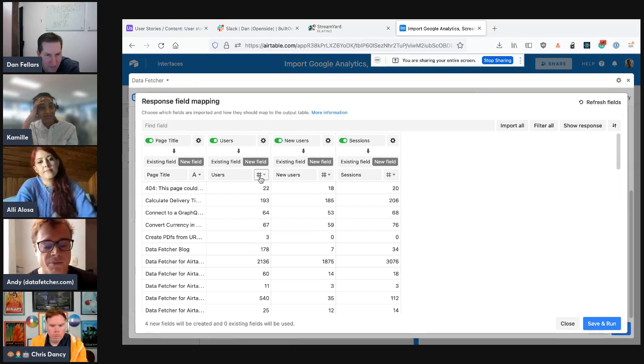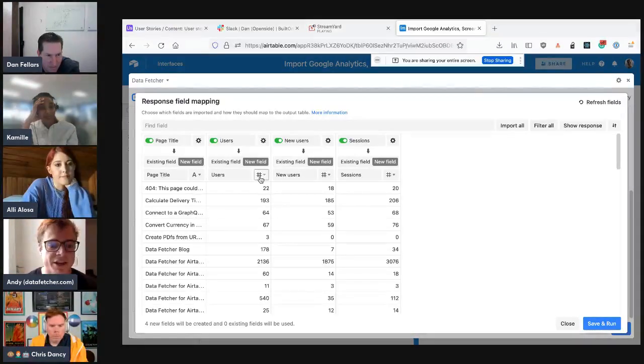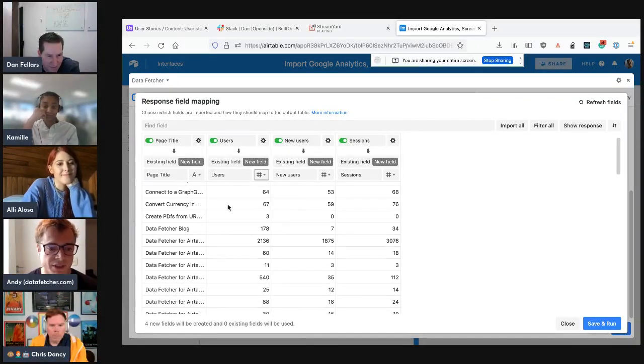Because people have used the tool with literally about 2,000 different APIs now, I've come across so many different edge cases, and this is really a lot better than it was even a few months ago. The other thing to mention here is you can map it to an existing field. So I'm going to select the existing name field. We're going to use one existing field and 3 new fields, and I'll click save and run.